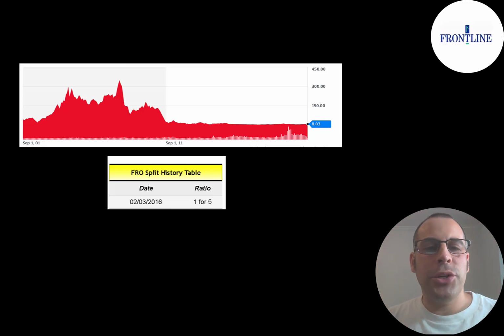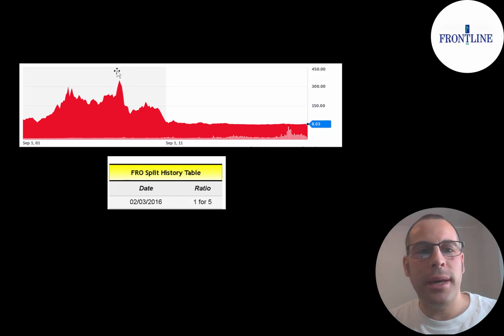This is where the stock has been trading since 2001. So it looks like the stock peaked at $350 a share. But it was never this high. They did a 1-for-5 reverse stock split in 2016. So to figure out the stock price on the days before 2016, you would need to divide the numbers by 5. So it peaked at about $70.